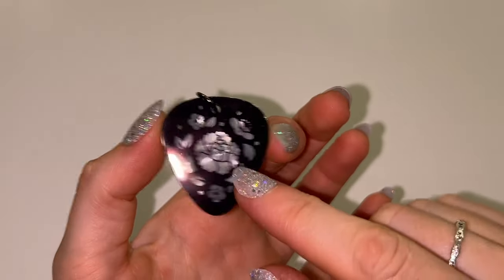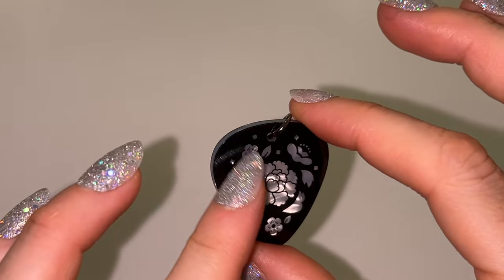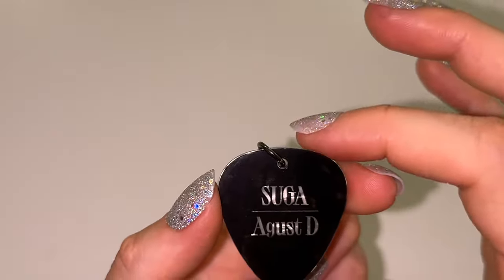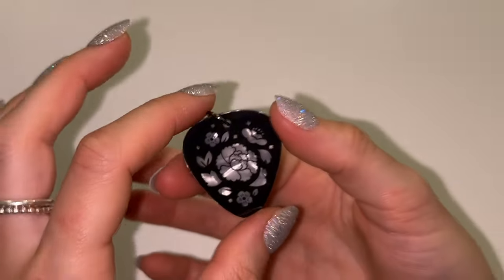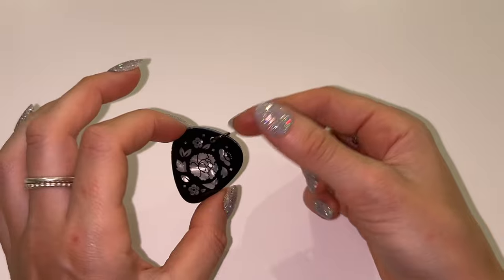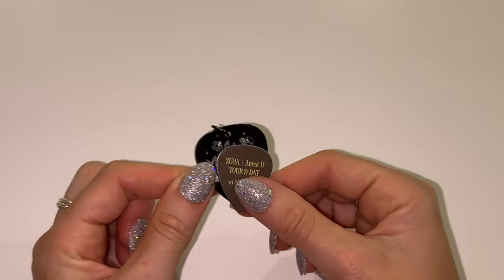It's kind of in the Dalmajung theme, I feel. It doesn't have any plastic on the front that I can tell. And then this is the back, and it says Agust D. It is a bit of a thicker material. And yeah, it's plastic. That's pretty cool. I really like that. You could probably put it on a necklace. It is a bit chunky though. I don't think that I would wear it. That's super cool. I'm so happy to own that.